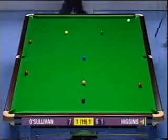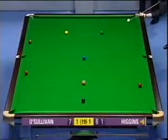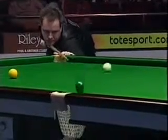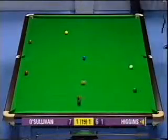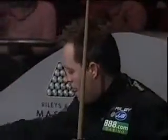O'Sullivan needed one snooker before that, but now he's well and truly out of the frame. 37 on the frame, John Higgins. A clinching break of 37 gives John Higgins a 2-1 lead.